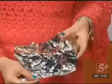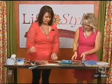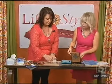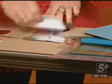And some people like to crumble it and have an effect like that. That's this effect. Oh, I see. Where it has a little crinkle in it. If you want a crinkle in it, you need to crinkle it up a little bit. So you just rub it on there.